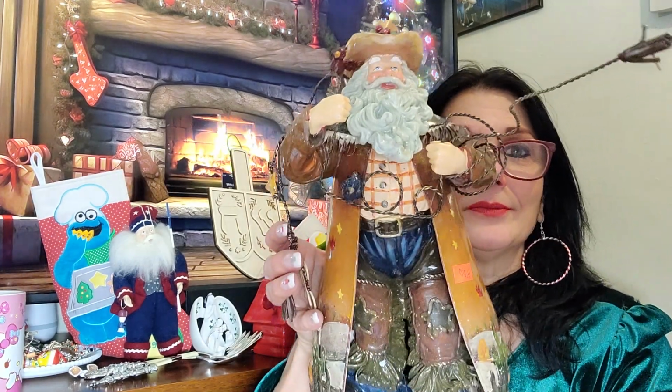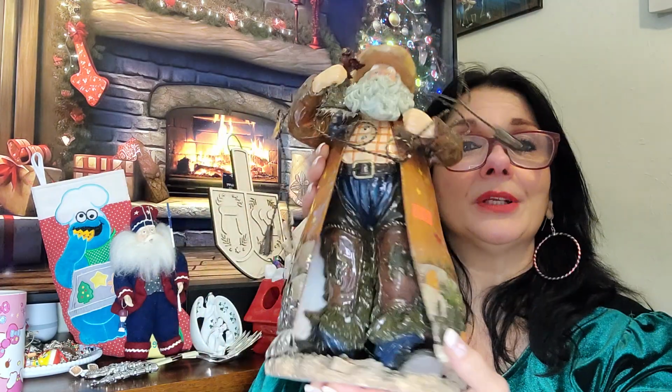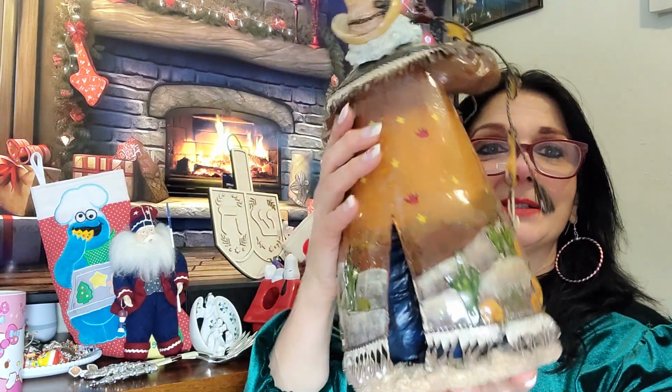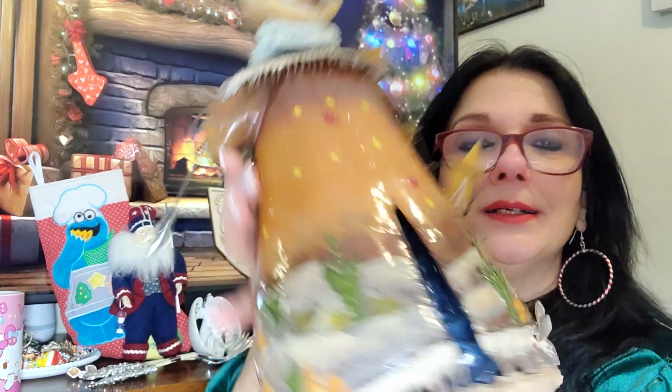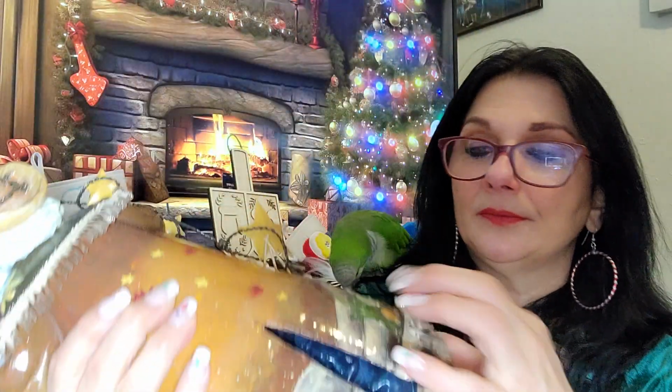Then I have this guy. Check him out. He was half price at $2. This should be down here somewhere, I'm sure. It says, my father would have loved this because he loved lassoing things, and I believe that's what that is. The Cowboy Santa. Oh, okay. It's very, very detailed, down to the fringe. I'm sure those need to be down.